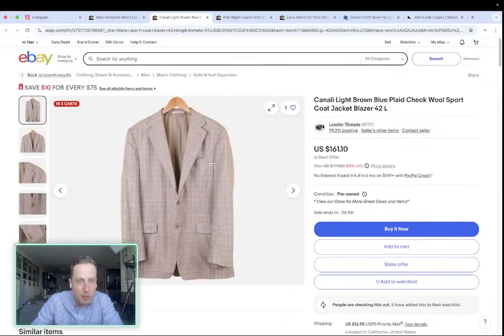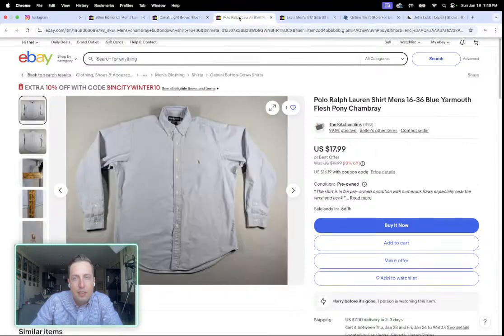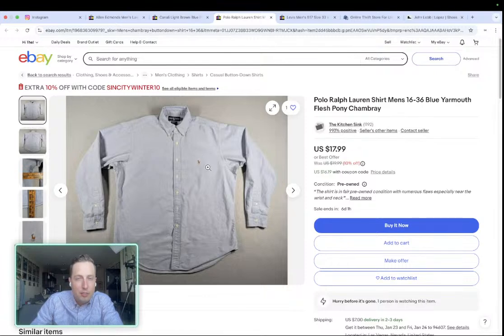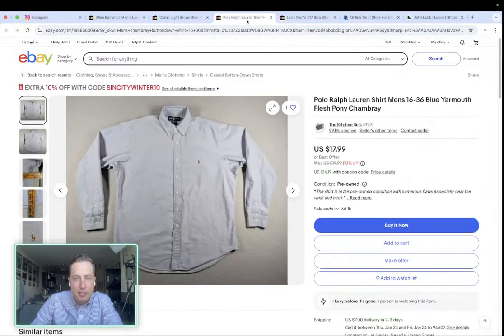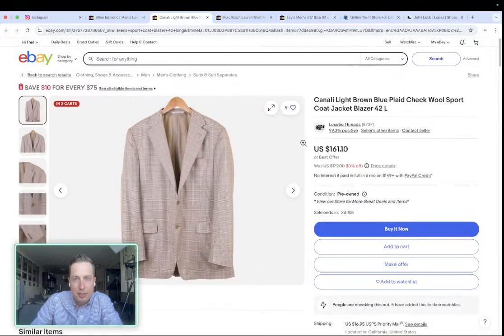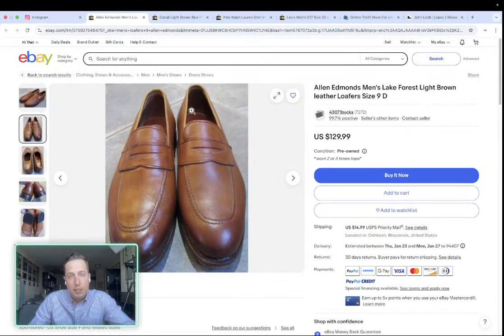For the jacket, we went with this Canali light brown check patterned jacket, 161. A Polo Ralph Lauren chambray shirt, and then the Levi's 33-34 dark wash jeans. All this in total, the shirt and jeans are about $50. These two, 161, so around 210. So for around $210, you can literally get the outfit he's wearing. You can wear some shoes that you already own. If you wanted to get some loafers, you could add these. So 210 becomes 340. $340 for a full outfit is not bad.